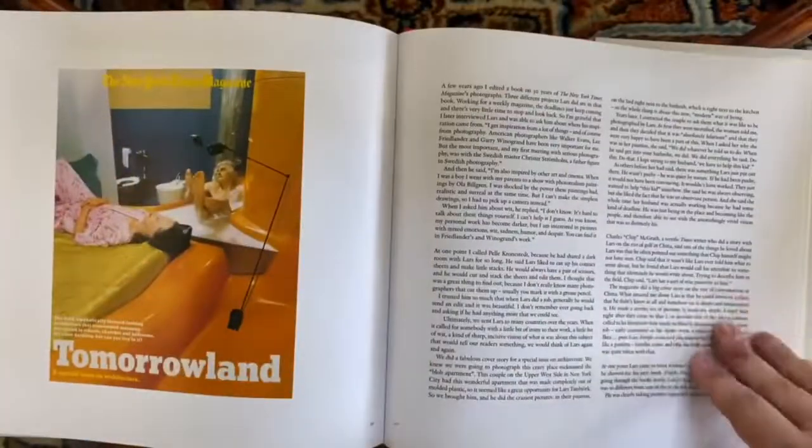There's stories here and text, and this is the end of it pretty much.